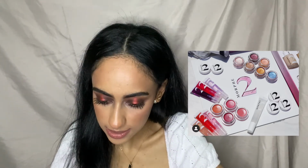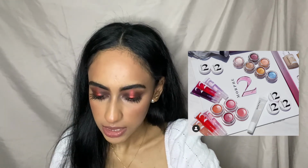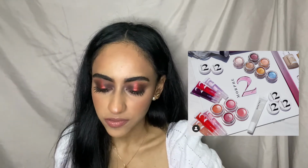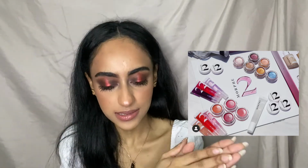Morphe are coming out with a different sister brand, and it's called Morphe 2. It's gonna have a hint skin tint, a cheek and lip mousse, a jelly shimmer, a gloss pop, and a lip oil and a brush. Not for me. I feel like these products are for younger people, and I'm not young. I'm young, but I'm not a teenager.